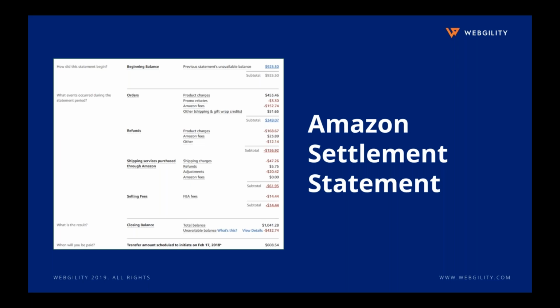So what on earth does that even mean? What is this report trying to tell me? And you know that the report is confusing when there's a "what's this" tooltip right there in the report, because not many people really understand this and can accurately and reliably bring this information over into QuickBooks in a way that would allow you to close all of your books, not only at the end of each month, but at the end of each year.